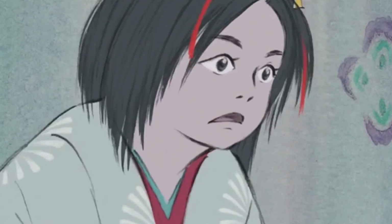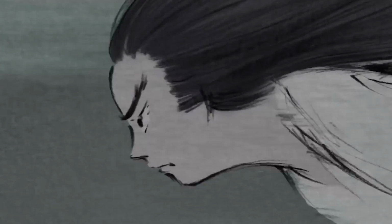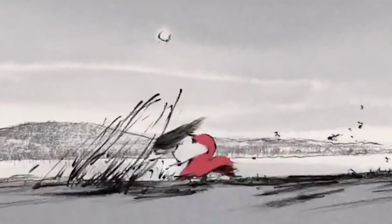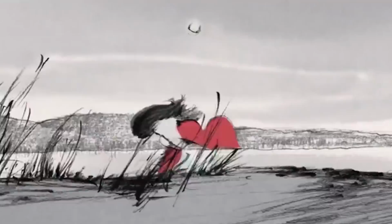Take for example this scene from Princess Kaguya. When the main character gets upset, the artwork reflects it. It becomes more sketchy and rough, but it's somehow still beautiful. The reason is you can see and feel every stroke, every line, every raw hand movement. You practically have charcoal pencil on your fingers while watching it. While it doesn't look real, it feels genuine.